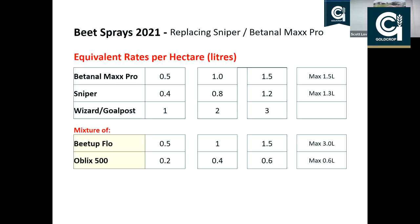And just summarizing that point, which would be very common in the past for T1s, 0.5 of Betanal Max Pro or 0.4 of Sniper, you're now looking at half a litre of Beet Up Flo and 0.2 of a litre of Oblix 500. Or, let's say, moving to your typical T2 rates, it might be a litre and a half of Max Pro or 1.2 litres of Sniper would have been used in the year just past. It's going to be a litre and a half of Beet Up Flo and 0.6 of Oblix approximately, but that will be decided by the agronomist making the decision in the field and so forth.